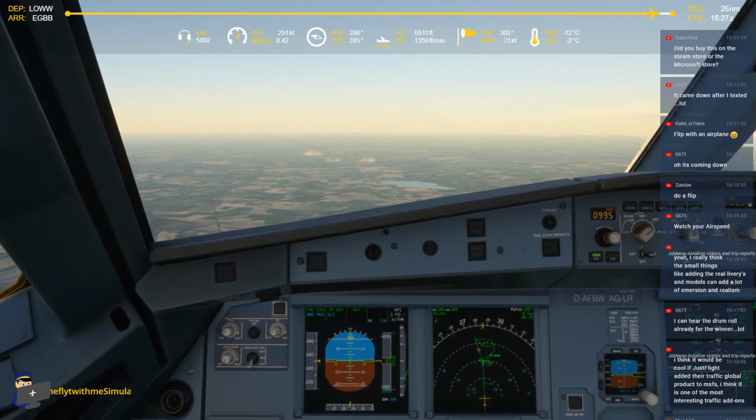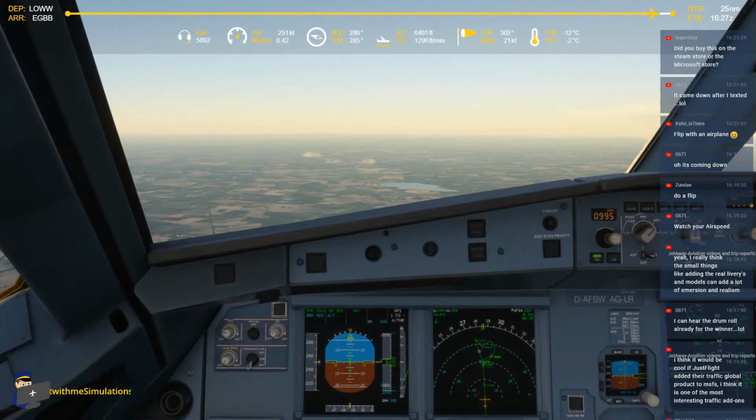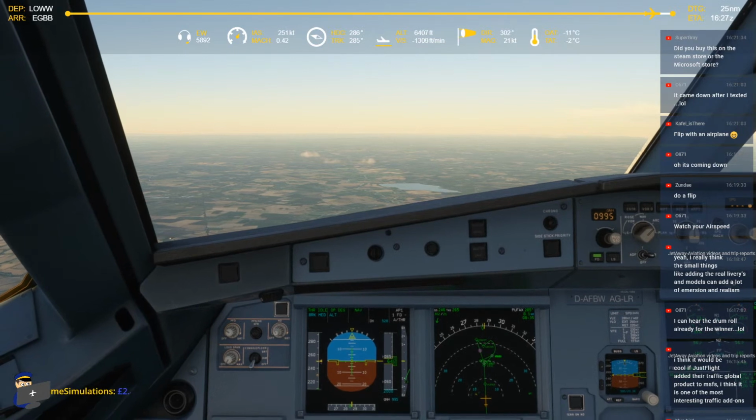0995 set. Passing 6,400. I bought this on the Microsoft Store, Super Grey.